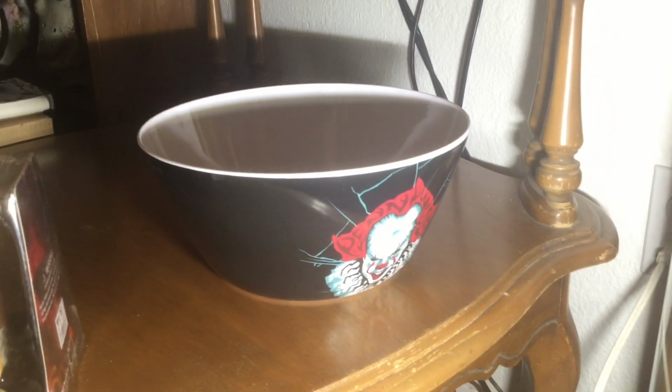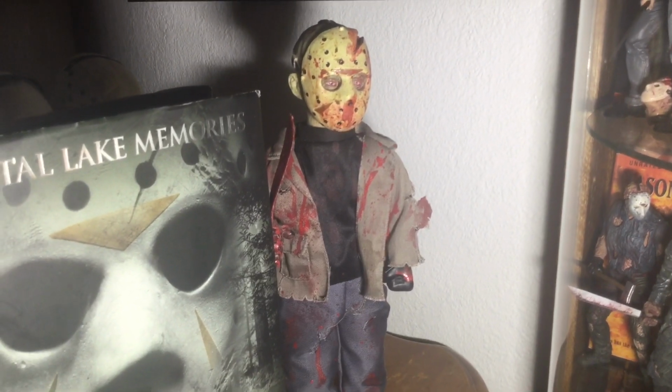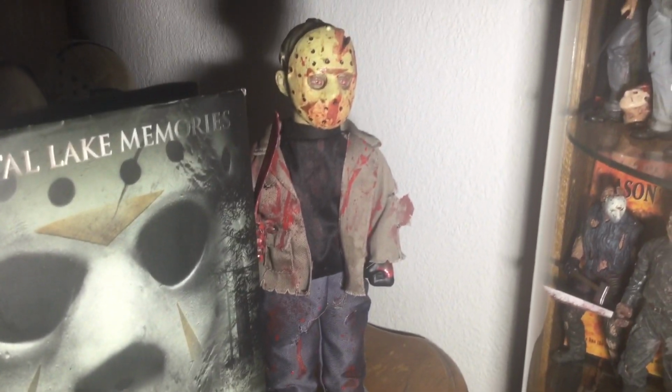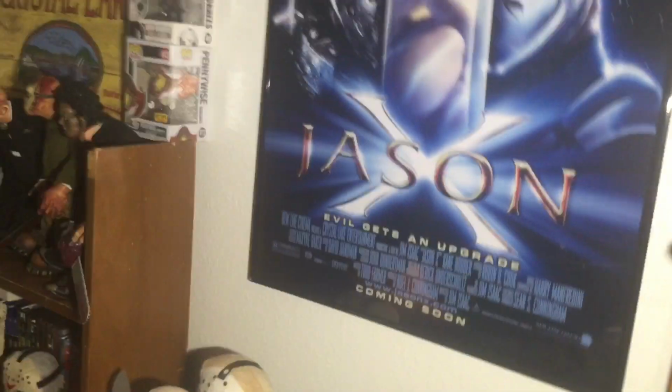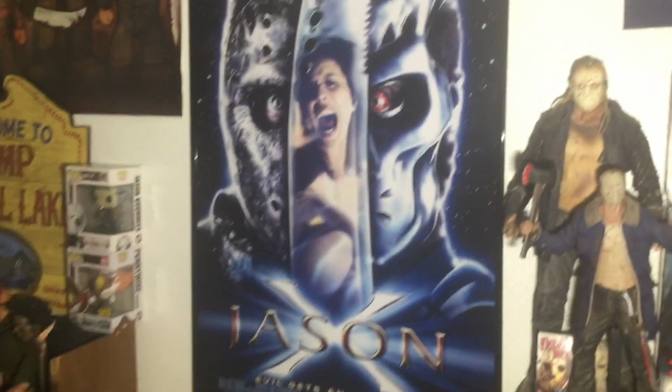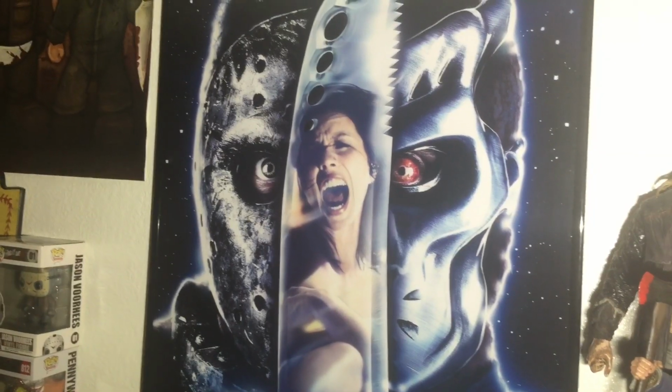Turning around to the side here, you have a Pennywise bowl. And up top here you have one of these Gemmy little animated Jasons. This one I customized, bloodied him up, and he looks pretty battle damaged. Up top we have the glorious Jason X poster, and this is a reprint, by the way.